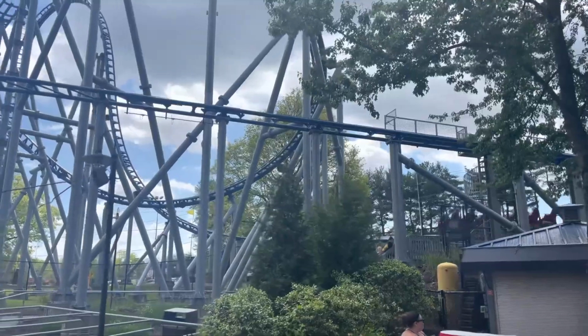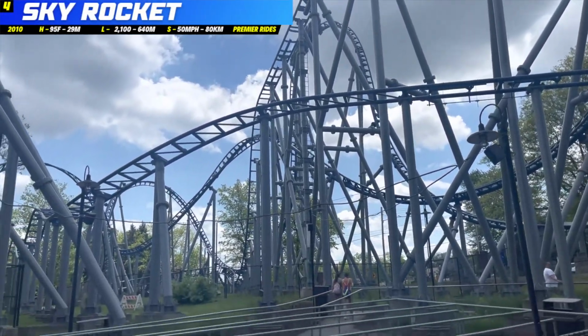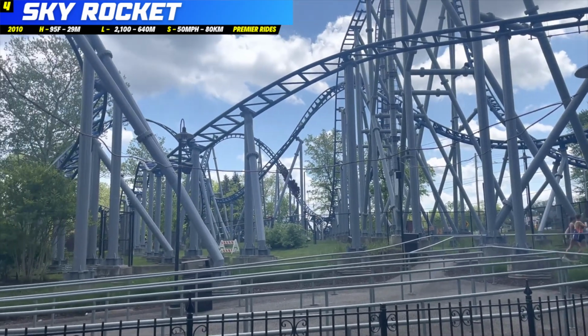Number 4 is Skyrocket, the park's launch coaster. Opening in 2010, this premier ride Skyrocket 1 really is a great ride, at least the first half is.